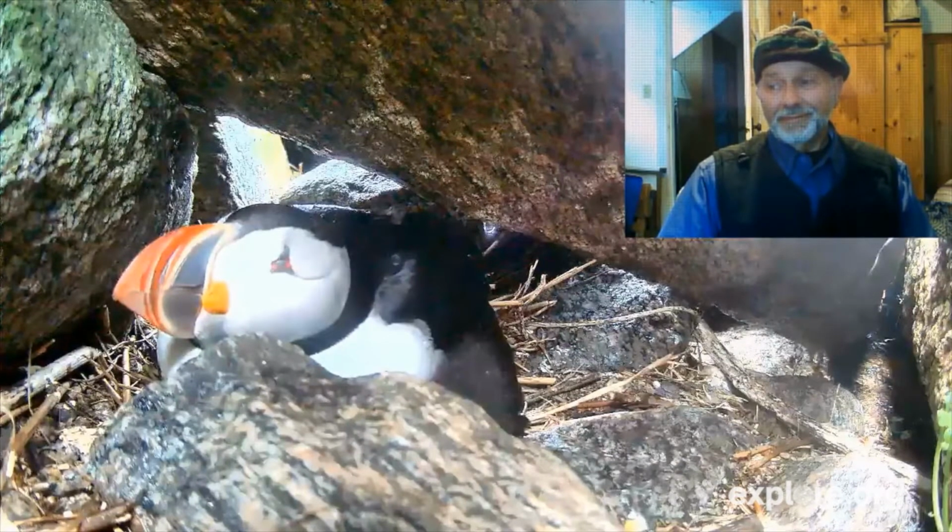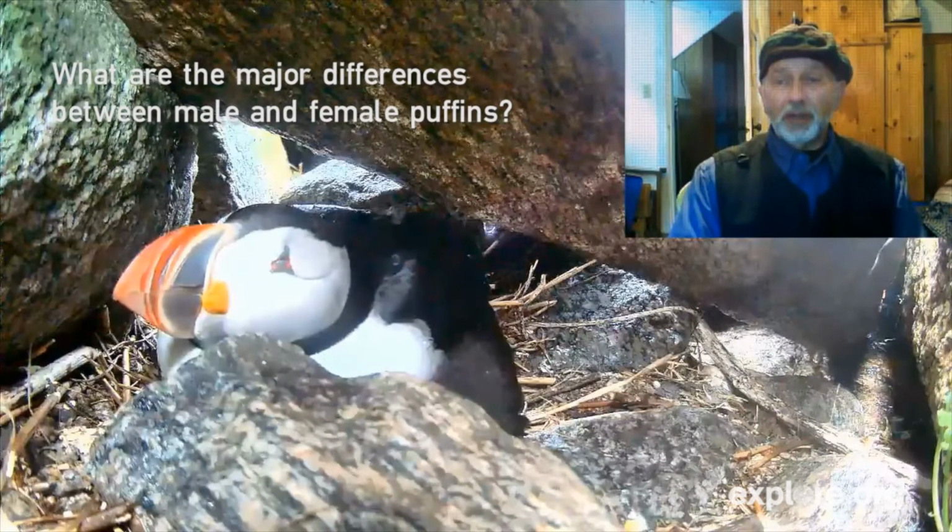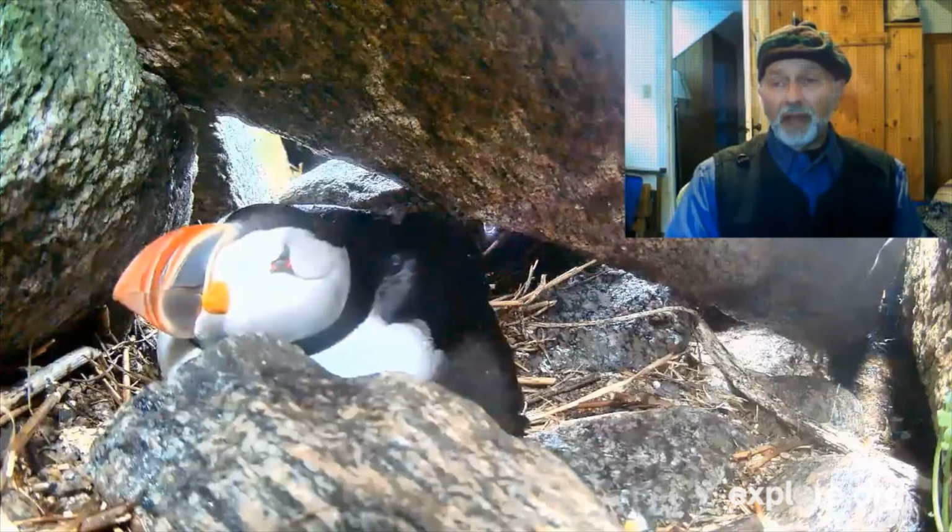What are the major differences between male and female puffins? So, a question some people ask, what is the difference between a male and female puffin? Physically, the male is a little larger. His beak is proportionally a little larger than the female's, and also his neck is thicker. He will weigh a little bit more. His bill measurements would be larger. So size is really about all you can say as far as the difference between the two.